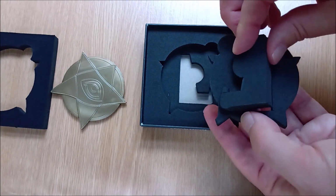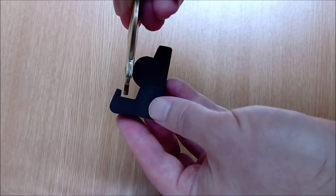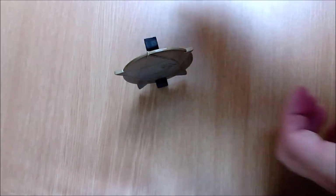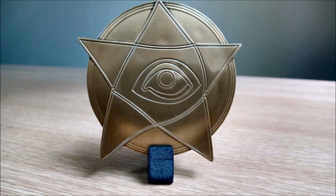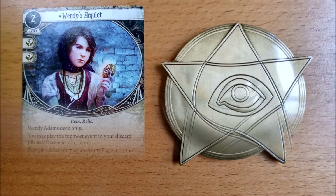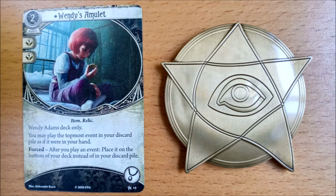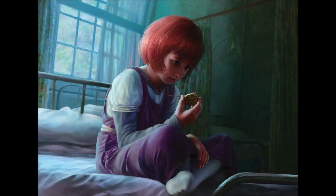However, we can guess at the shape and style because the foam is already cut for it, and possibly give you an idea of how it might look. But this is all conjecture and not facts. So let's check the authenticity, starting with Wendy Adams. The old version isn't a good match, but the new art by Alexander Karsh could be a little closer.